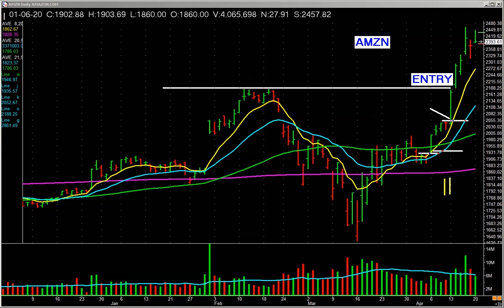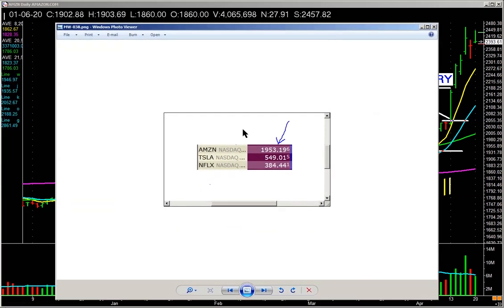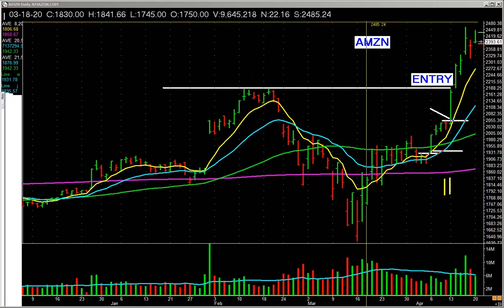And I can't do these. You can say, oh, you Photoshopped this. I don't even know how to do that. I don't even have Photoshop. Right there. That's our cost. That's our average price. $19.53 and 20 cents. $19.53. All right? There you go. $19.53.